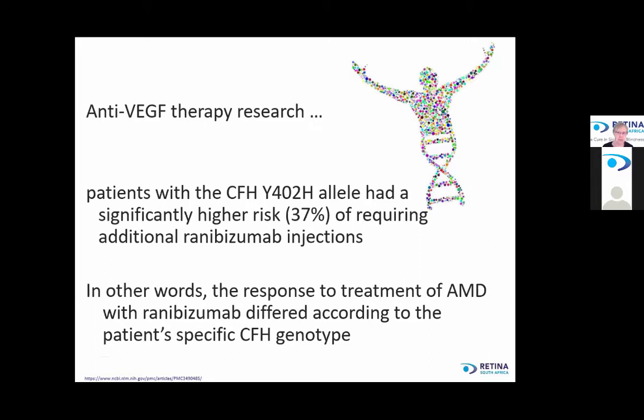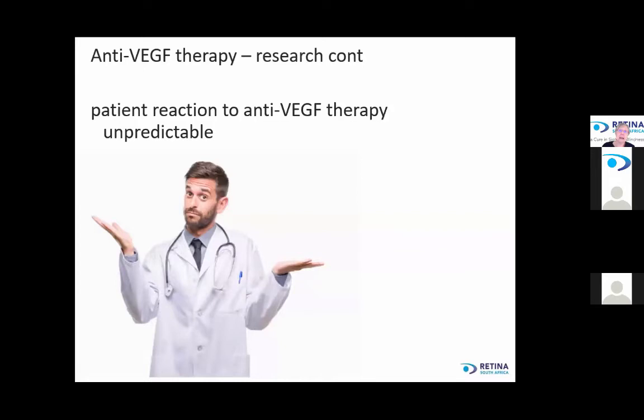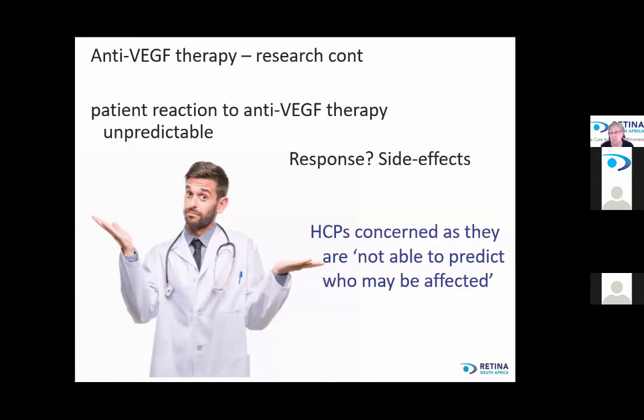So that made us start thinking, what do we do? The research continued, and they then eventually found just a single gene that, if that gene expressed, people did not react. Unfortunately, at the moment, patients' reactions to anti-VEGF therapy are unpredictable. So the response, we don't know. And people are also concerned that they can't predict who may and may not be affected by certain side effects of these drugs, how much they need. Do they need a double dose? Do they need a half dose?